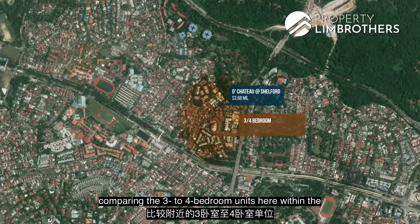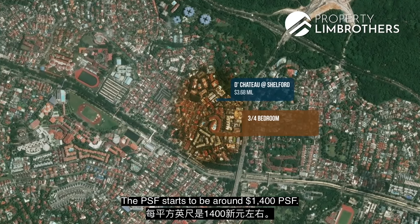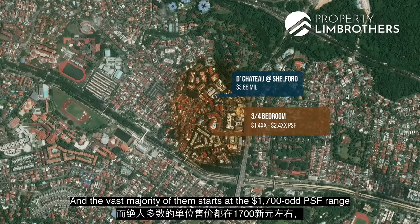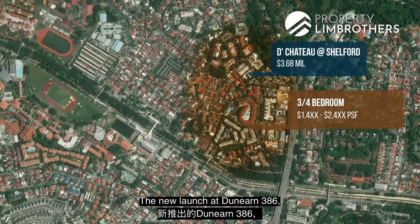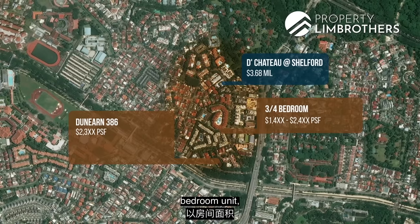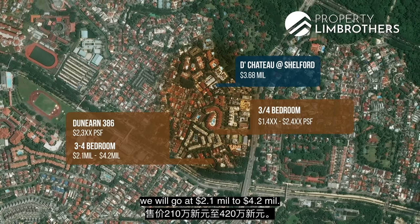Secondly, comparing the 3 to 4 bedroom units here within the Shelford vicinity, the PSF starts to be around $1,400 and the vast majority of them start at the $1,700 odd PSF range and can go up to the $2,400 PSF range. The new launch at Dunedin 386 just down the road from us is asking at $2,300 odd PSF for the bedroom unit. The varying sizes for the 3 to 4 bedroom units will go at $2.1 to $4.2 million.